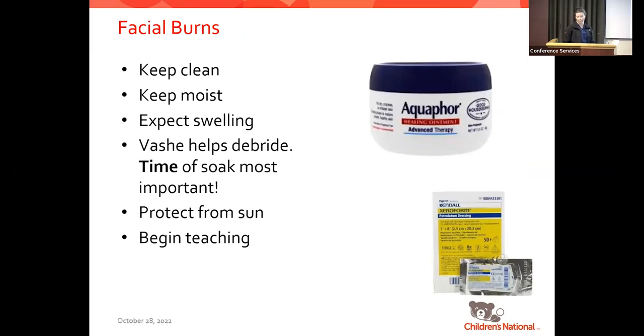Facial burns are really, really tough. They are hard because you can see the burn. It's generally exposed all the time. It's upsetting to families. There's a lot of drainage. There's a lot of swelling. They heal very, very nicely.